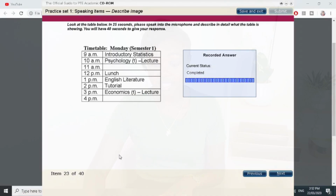So looking at this table, I will say the image in front of me is a timetable for Monday semester 1. Taking a closer look at the image, the classes start at 9 a.m. and finish at 4 p.m. From an overall perspective, the students started their classes early with introductory statistics, followed by a psychology lecture. After that was a lunch break, and it's also interesting to know that after the lunch break, the students had 2 more additional classes, which included English literature tutorial, economics, and finally they went back home at 4 p.m. In conclusion, this is a well-detailed timetable.